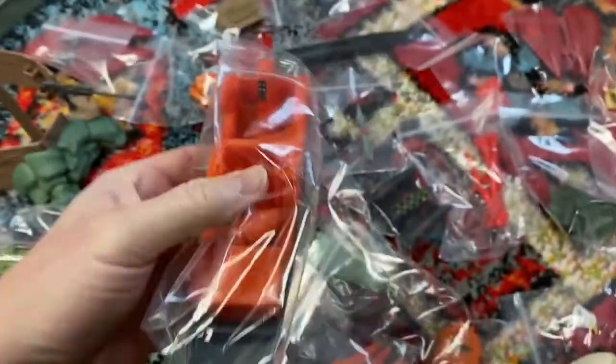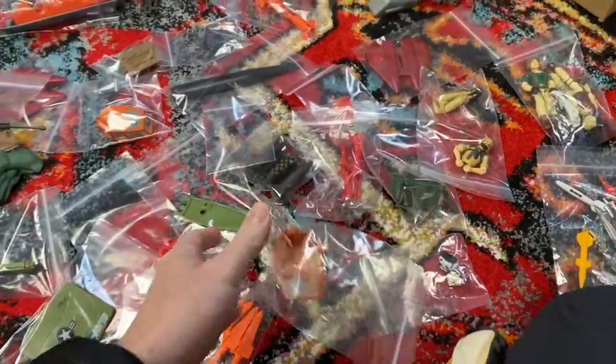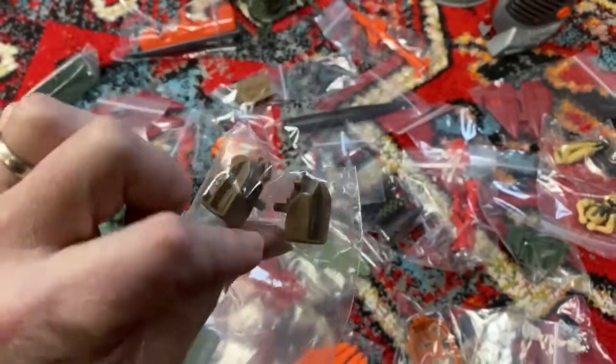And so, folks, believe it or not, I've seen, for example, this little gas can. I've seen a couple of these gas cans sell for more than the vehicle that these gas cans came on.